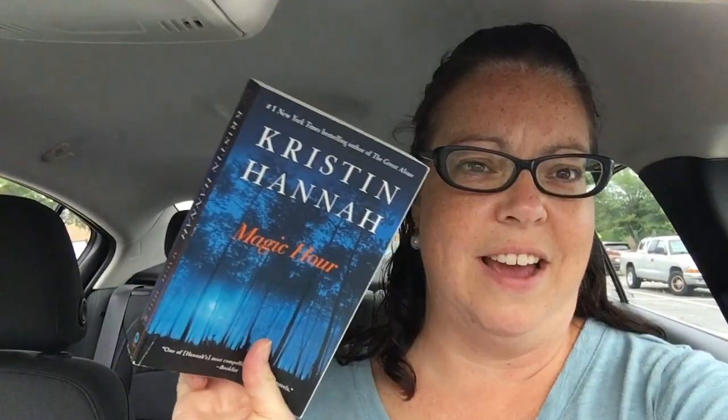A couple that I got for myself, and one of my two from some favorite authors. I got Magic Hour from Kristin Hannah. This was $4.95. Oh, I just whacked myself in the face. $4.95, not bad. I got The Silent Sister by Diane Chamberlain, $5.75, pretty decent. Both of those are in really good condition.